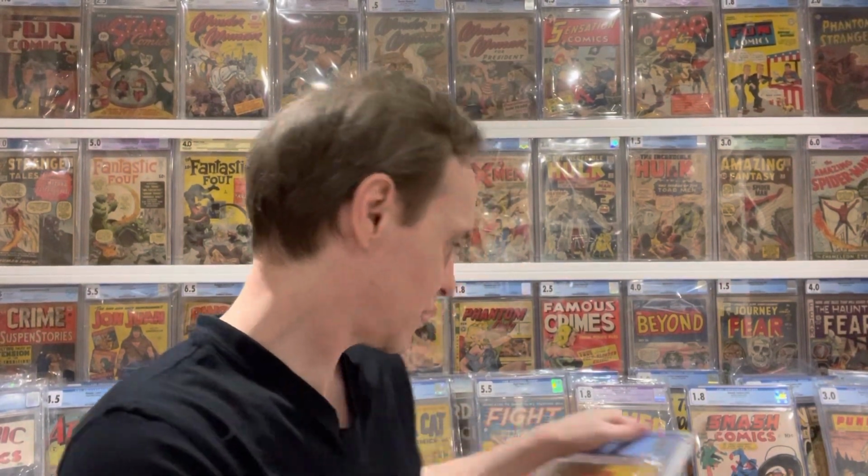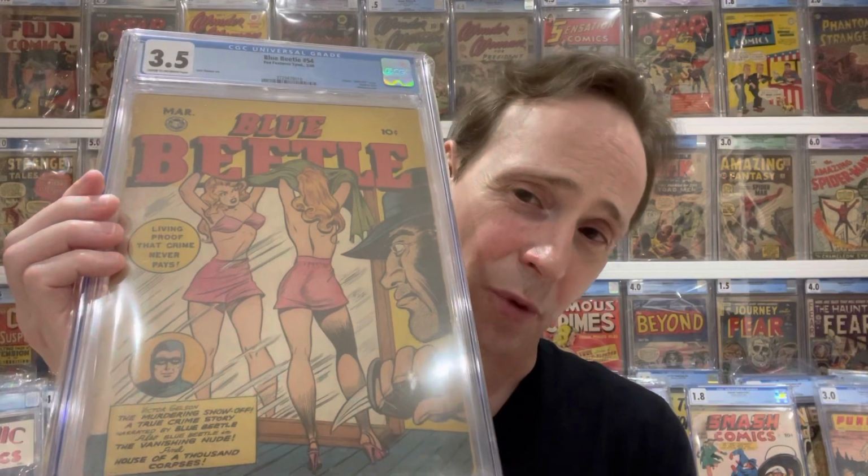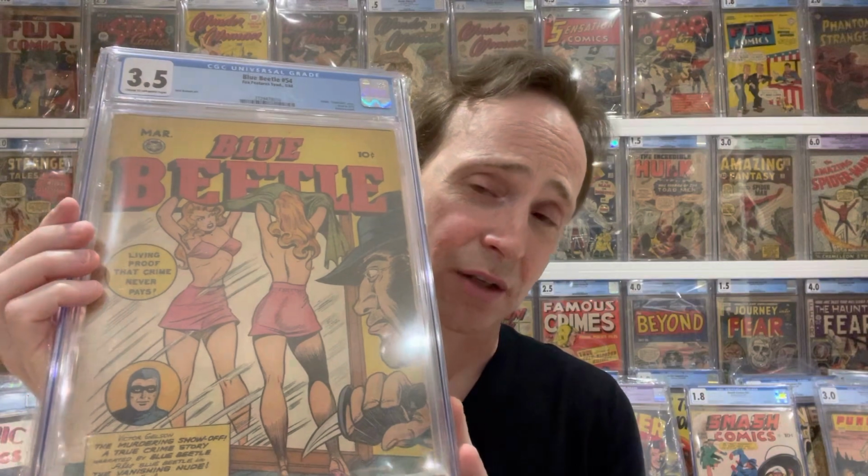The next book, which is my 22nd most expensive book, is one that most people wouldn't be as familiar with, but there are just a lot of collectors that seek this book. It is like a hot book within Golden Age collectors. It is Blue Beetle #34, and this is a Jack Kamen cover, but it's also a book that was mentioned in The Seduction of the Innocent. It is a very sought after book, and because of that, it commands big money.